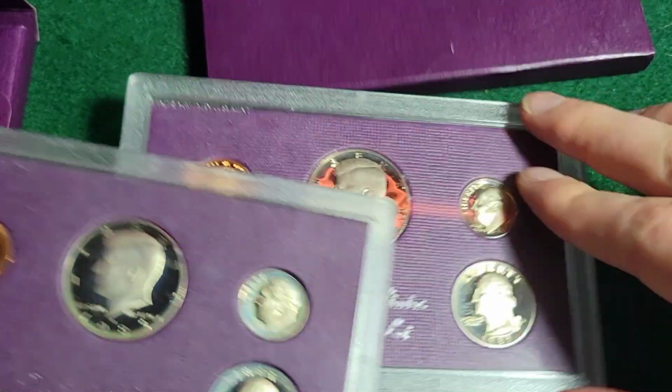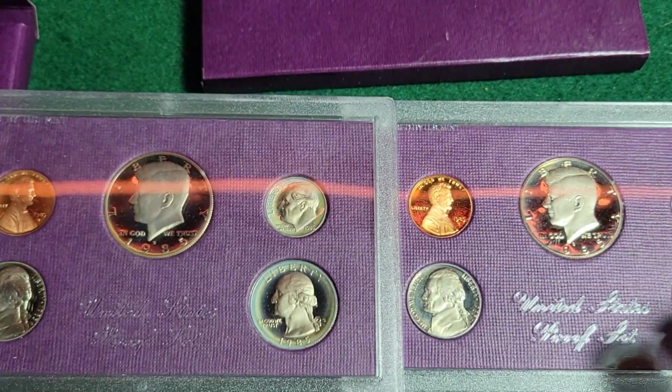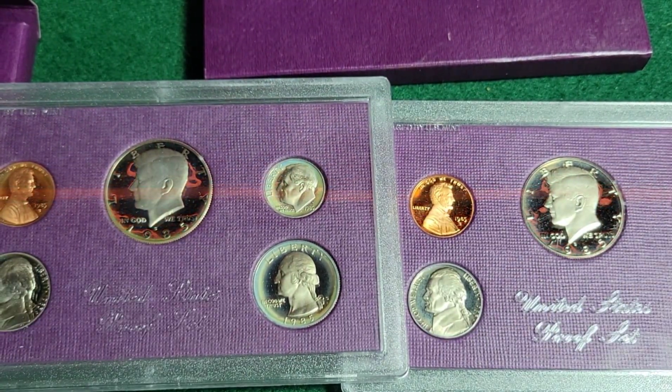But enough of me. Those were the two 1985 San Francisco proof sets. We got to see them.